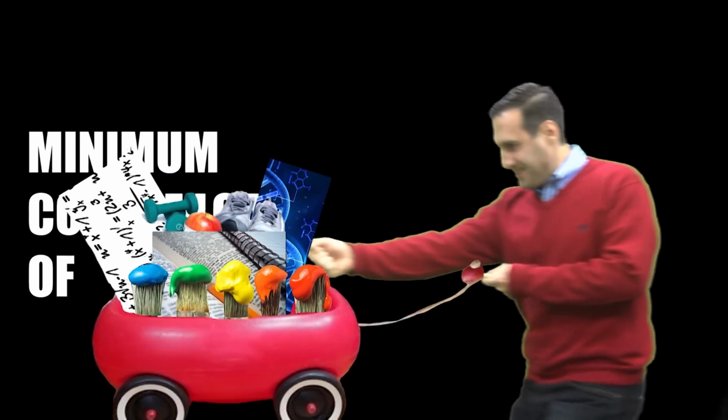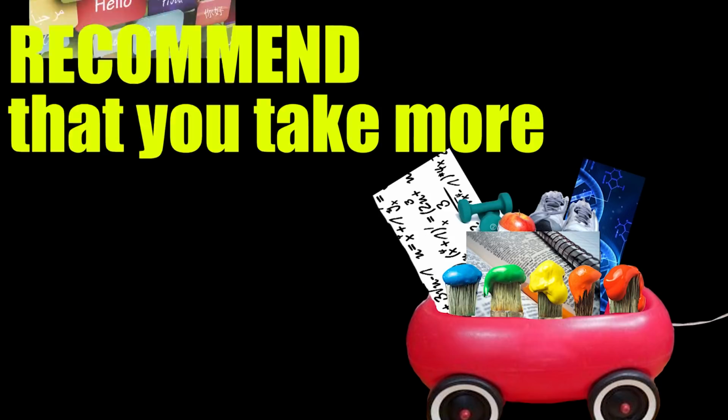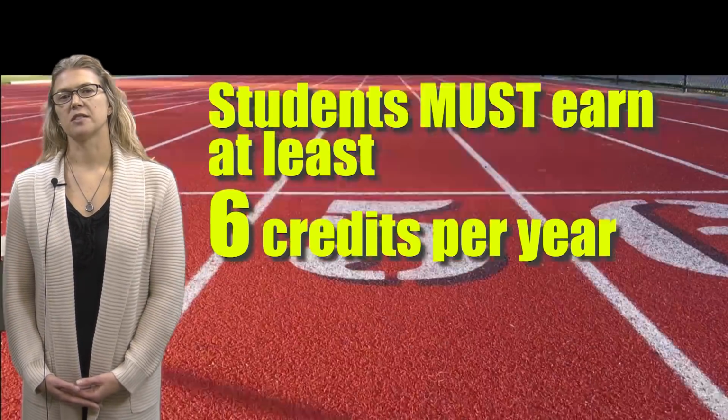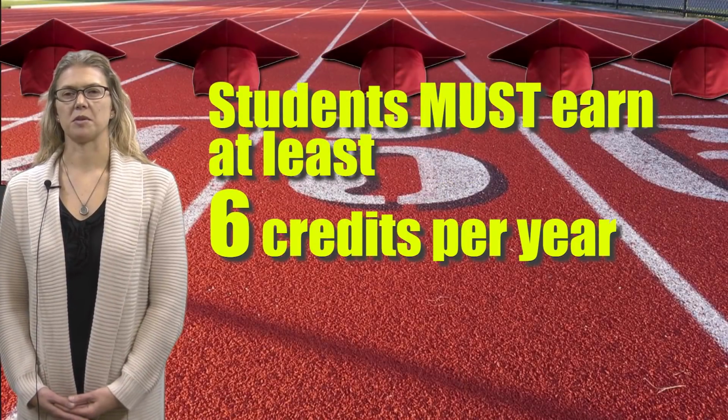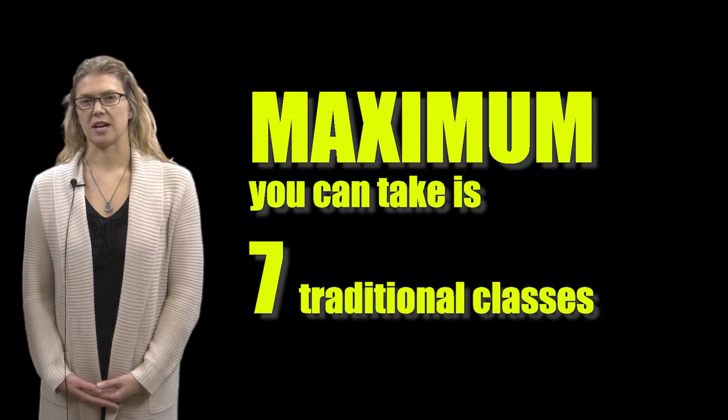You must take a minimum course load of 2.5 credits, which is 5 classes per semester, but we recommend that you take more. Students need to take 6 credits each year to stay on track to meet graduation requirements in 4 years. The maximum you can take is 7 traditional classes.